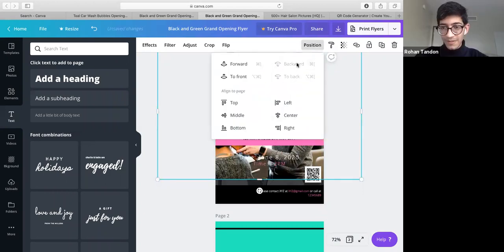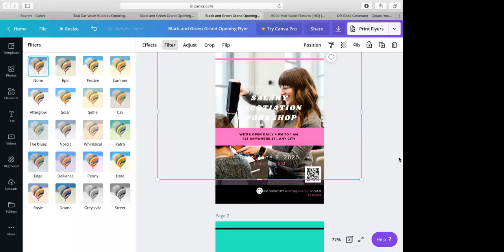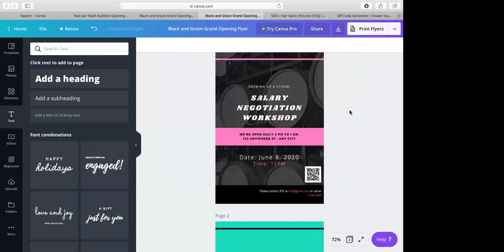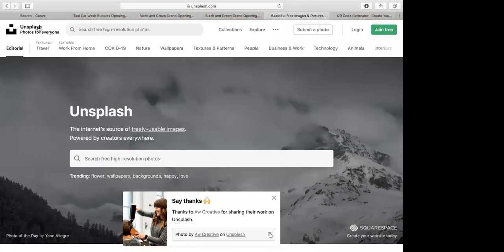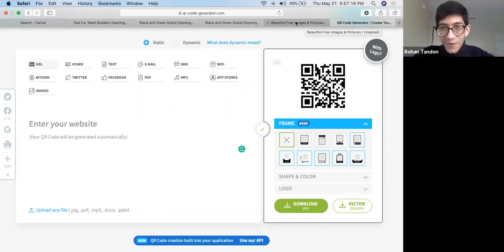Hey, Rohan, can you redo what you just did? You just took the image from Unsplash, correct? You did that fast, I blinked and didn't see it. You took an image from Unsplash, right? Yes. But the QR code came from Canva, right? No, the QR code came from QR code generator. Okay, got it. That's just a website.